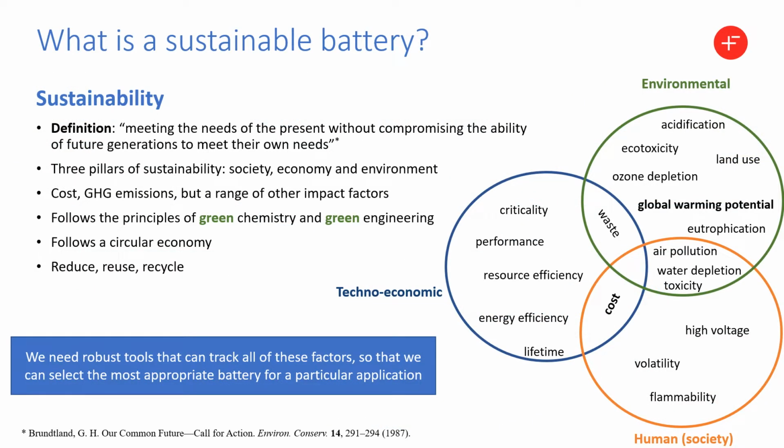We can start by defining what it means for batteries to be sustainable. The general definition of sustainability is around safeguarding the resources of today so that future generations have access to them as well. There are a number of impact factors which are incurred, which fall within the three pillars of sustainability of society, economy, and environment. In general, a sustainable battery would follow the principles of green chemistry and green engineering, have a circular economy, and also consider the principles of reduce, reuse, recycle. In order to choose the most appropriate battery for any particular application, we need robust tools that can track all of these factors along the entire life cycle.